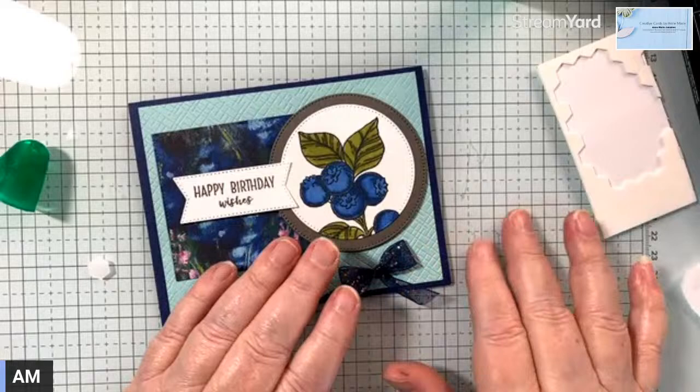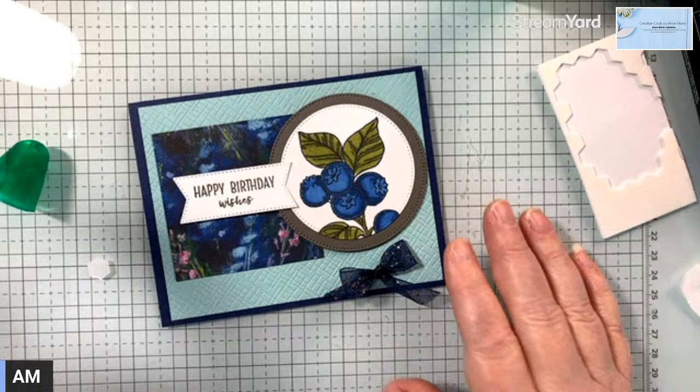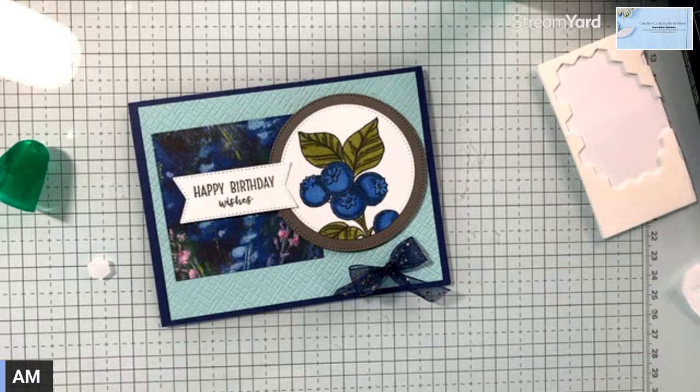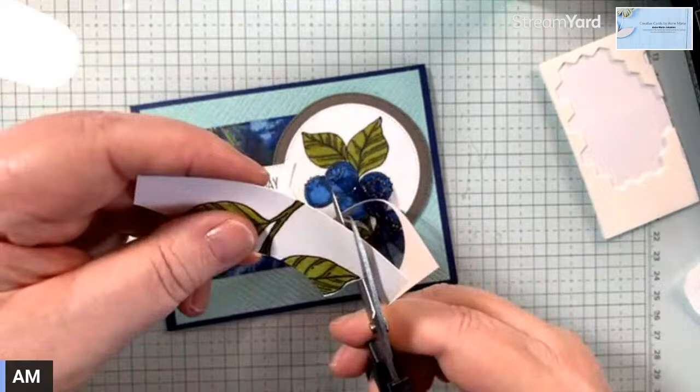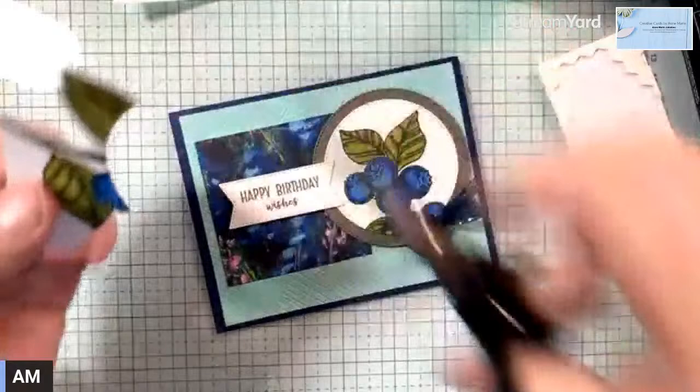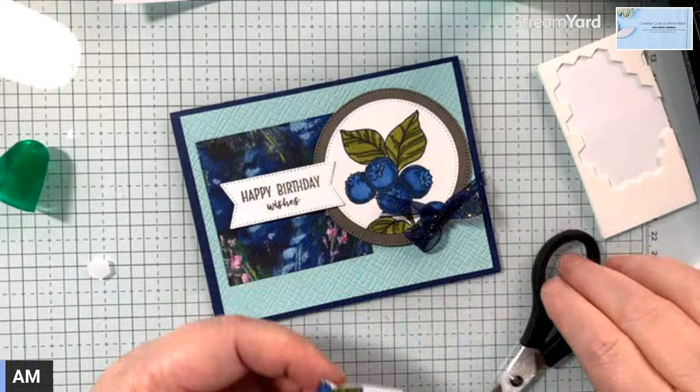I thought about doing something with the rest of the leaves down here. But I wonder if I fussy cut this little leaf out, what it would look like. Just partial, because I'm not really sure what that little blobby thing is. Let's just try it to see what it looks like.